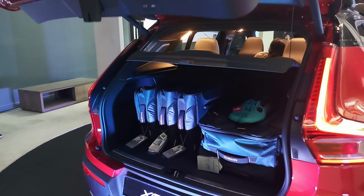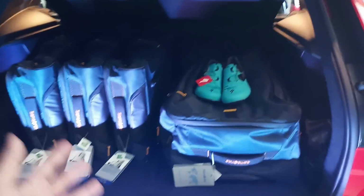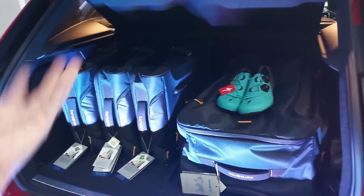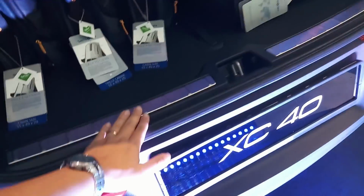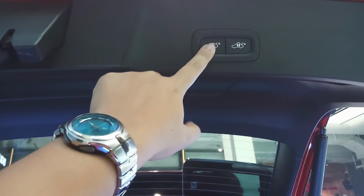Power tailgate opening. We'll show you an unloaded car later, but right now Volvo has put in a series of suitcases here just to show you how spacious the cargo area is. You'll notice the floor is flat, so when you want to load and unload heavy items, it's easy. There's also a hidden compartment in here, a 12-volt socket, and a hook to hang your things. Close the boot. Reverse camera.